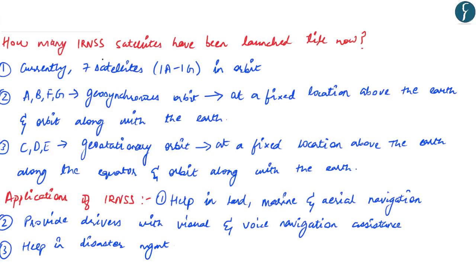So from this discussion, we have understood that there are currently 7 IRNSS satellites from 1A to 1G in the orbit. Of these, 4 are in the geosynchronous orbit and 3 are in the geostationary orbit. We have also discussed the applications of IRNSS, that they can be used in land, marine and aerial navigation, and they can provide the drivers with visual and voice navigation assistance, and they can also help in disaster management.